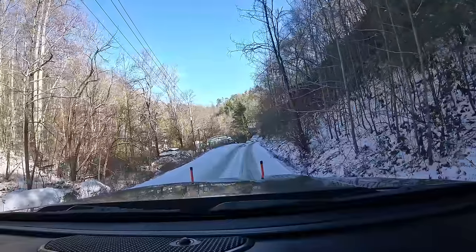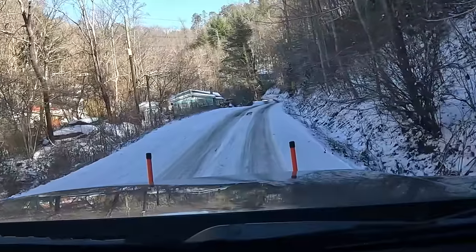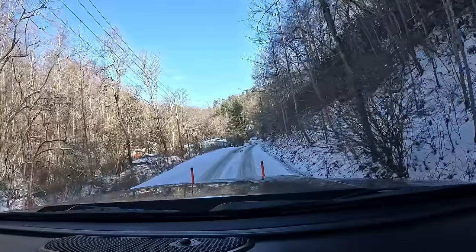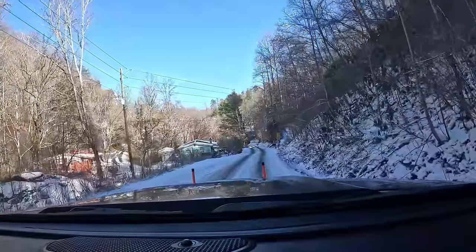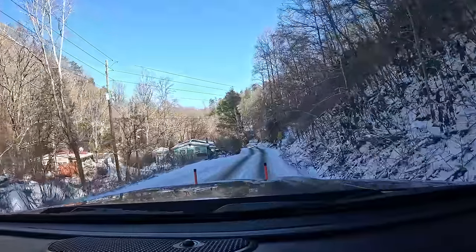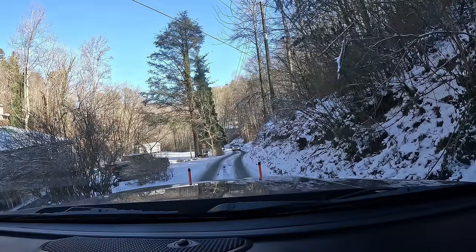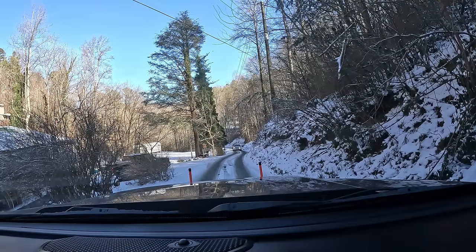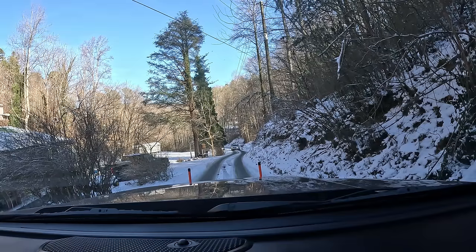And I'm trying to get into this powdery stuff because, as you can see, the tire tracks are just solid ice. There's a car behind us. Okay, where did they come from? I have no idea, but they're staying right in the icy tire tracks. Oh boy. We're having a standoff.